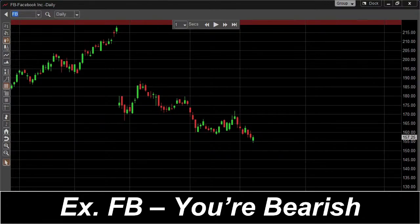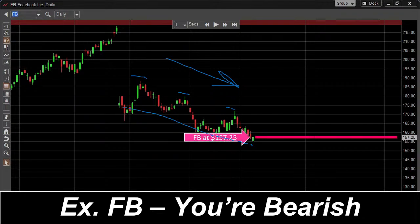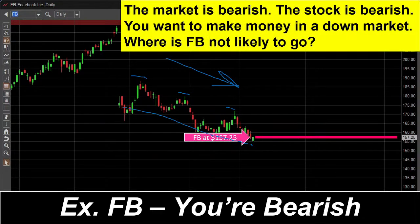This is Facebook. Remember, we talked about lower highs, lower lows. The stock is in a downtrend. You think it's going to continue to move lower. And all you're going to ask yourself is, all right, where the market's bearish, where do I think Facebook is not likely to go? You're going to be looking at this and you say, all right, well, Facebook is at what? 157. I bet there's probably at least one of you out there who's thinking, well, I don't think it's going to go way up here at 200.